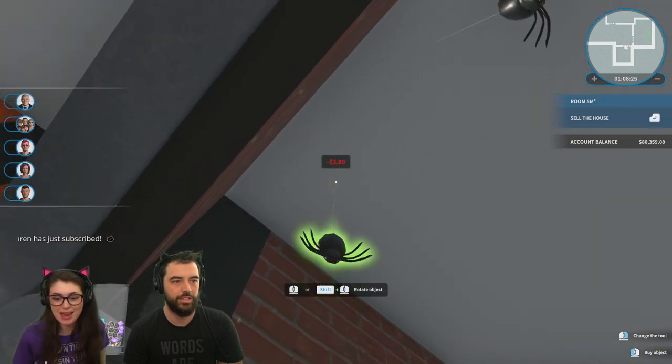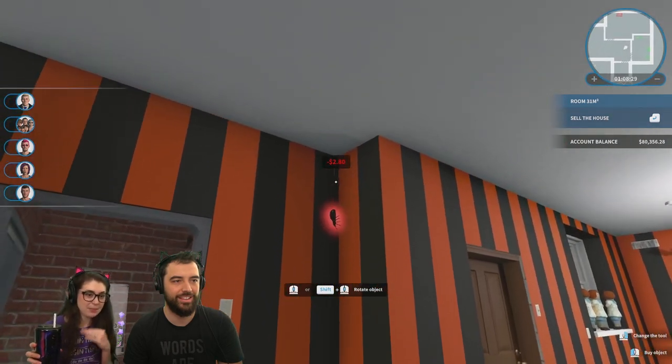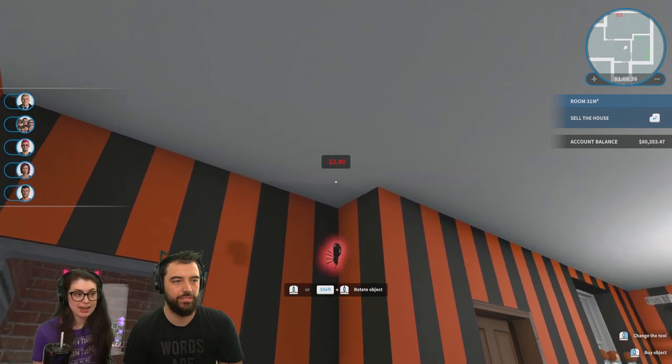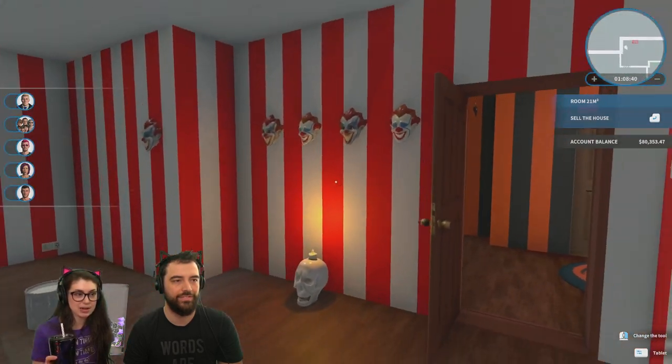I just joined. What is happening? We're making a Halloween house. So, the main entryway is classic black and orange Halloween. We have a Beetlejuice-themed bathroom and a clown-slash-circus-themed bedroom. And then we haven't really done much to the bunker yet.